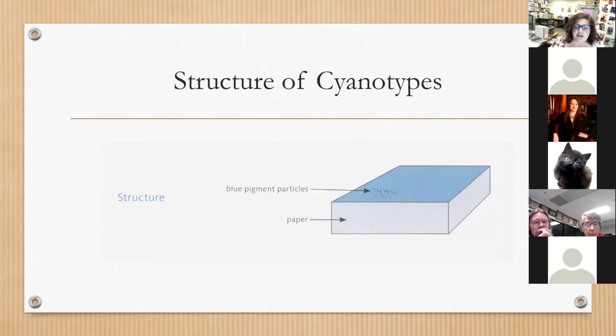There's the structure of it. You'll see that the blue pigments are basically embedded into that top surface of the paper. So if you look at this really closely using like a loupe, you'd actually be able to see the paper fiber.